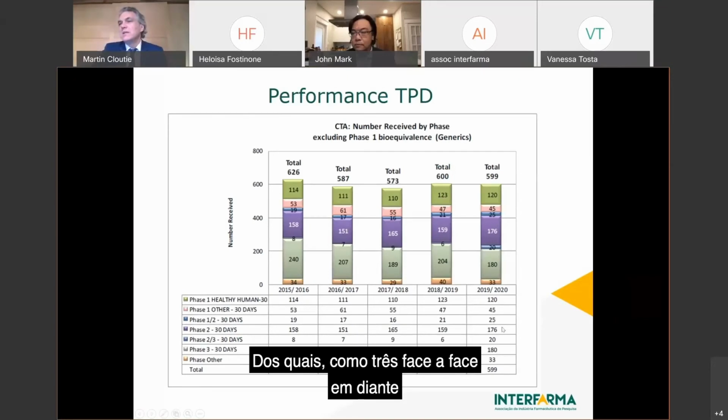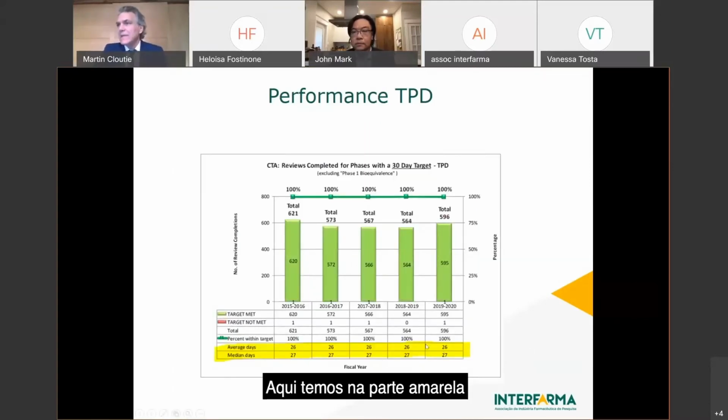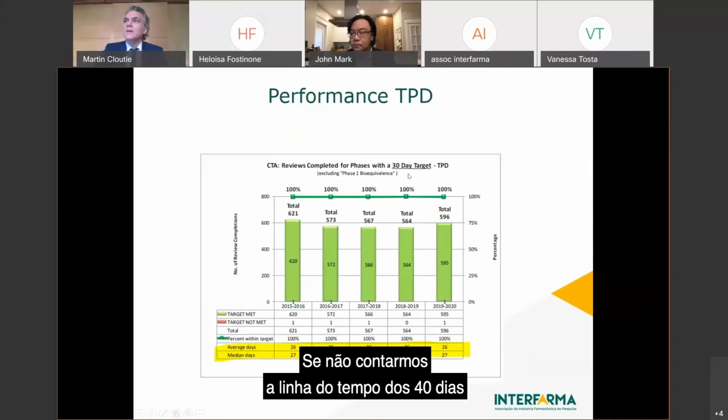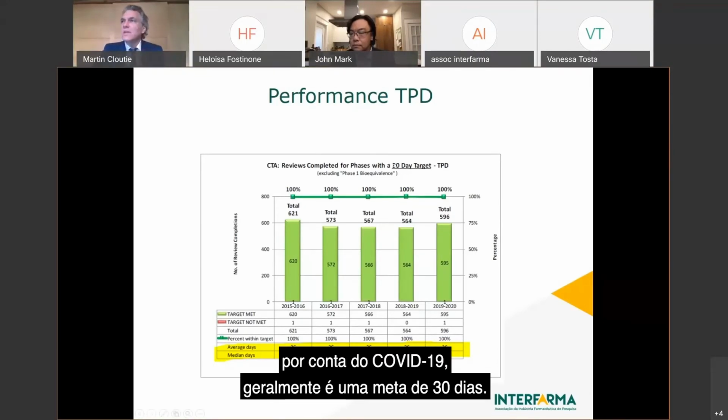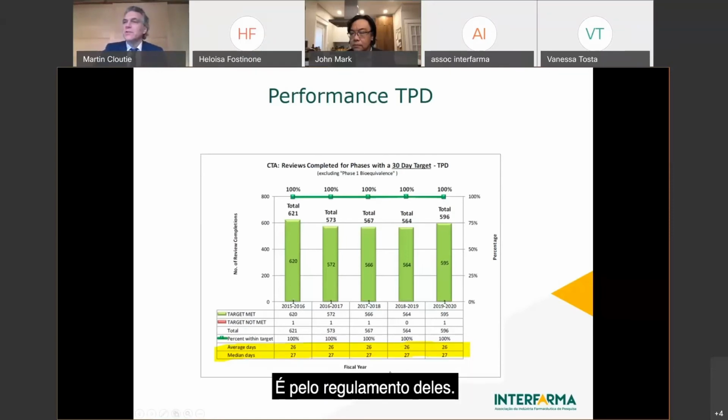Of which 180, for phase 2 and phase 3, are the main portion of it. Here I have highlighted in yellow the performance. I mentioned, if we don't account for the 40-day timeline because of COVID-19, usually it's a 30-day target for pharmaceutical, and you see they're meeting their target. It's by the regulation, and then the average is 26 days. So they are even shorter than the 30 days, and the median is 27.